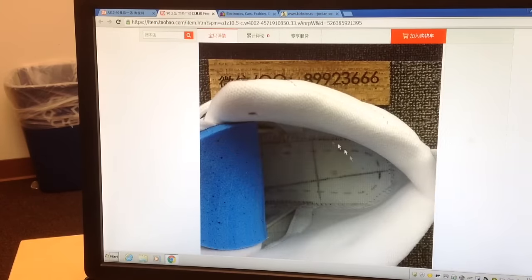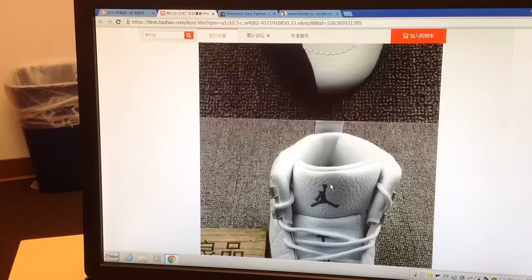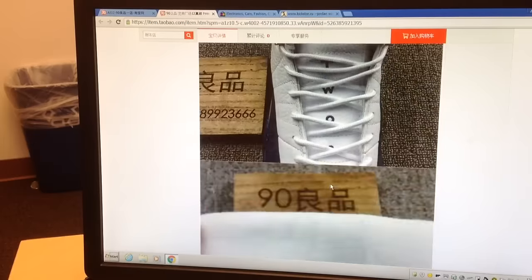And sometimes inside, if you look at the stitching, they use a different thread, all right? And sometimes there's a stamp number here that may or may not be there. So that's just some of the things that you have to look at. Again, the toe box is sometimes a little bit weird on the fake ones, and it seems to be okay to me, all right?